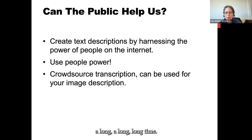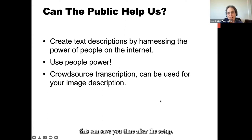This has been around a long time. But you can do crowdsourced transcription. So you might have heard of this, but if not, people are using the public on the internet to say, hey, transcribe this letter for us, describe this photograph for us, tag this for us. And this can become your image description. This can save you time after the setup.